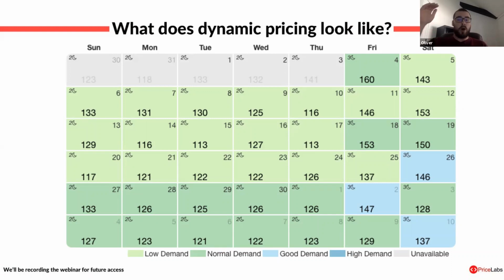We scrape all of the data in terms of what's available for future dates, what prices are set at for future dates for other listings in your area. Based off of that data, we're constantly refreshing our pricing recommendations to make sure you're charging as much as possible while still filling up your calendar.